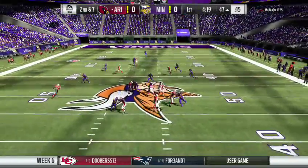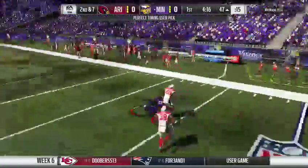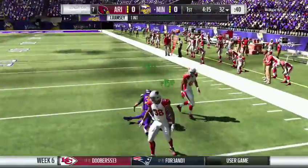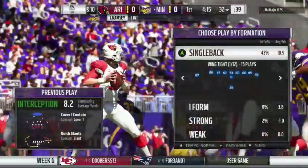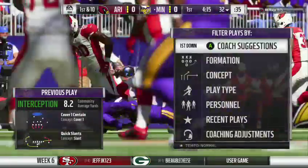On 2nd down, here's Rosen. Now that'll be tipped and intercepted, picked up by Jalen Ramsey. And they are going to set up shop at the 32-yard line.